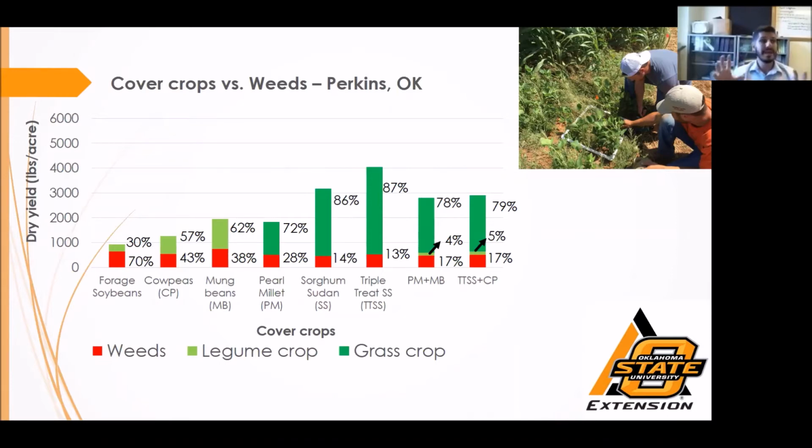So as you can see, I took 2 different contrasting locations. Why did I do that? Because I really wanted to see those cover crops behaving in 2 extreme environments, the 2 extreme soil types and weed conditions that I could find around here. So keep in mind, Perkins: low fertility, lots of weeds, high weed pressure.